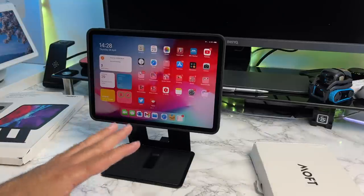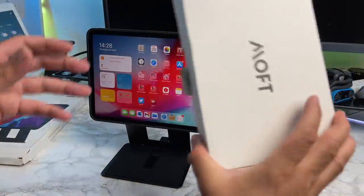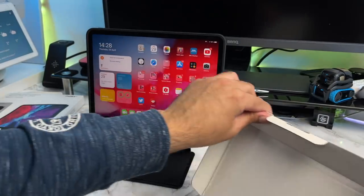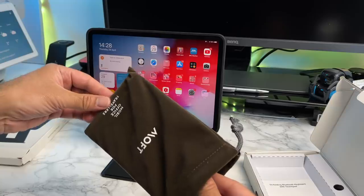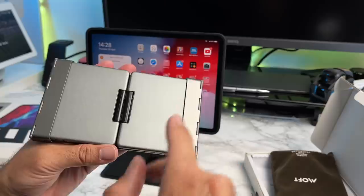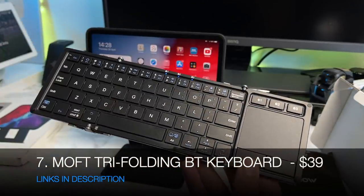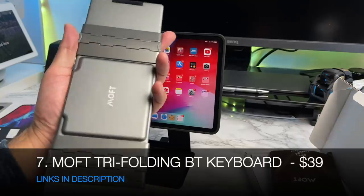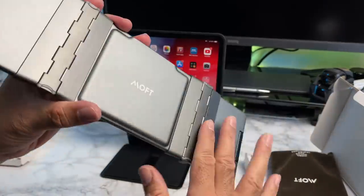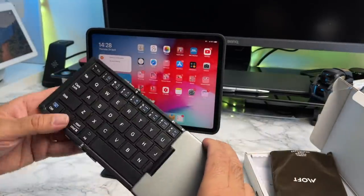And if this product is not cool enough for you, you want it to be a little bit cooler, then you need this. Wait till you see what's in here. I am so excited to try this. We've got this suede pouch inside, and you have yourself, oh, that feels good. It's the Tri-Folding Keyboard by MOFT. Wow, and the quality is impressive. Gunmetal finish, it's made from metal, and the hinges are really cool. Look at that, Tri-Folding Keyboard.